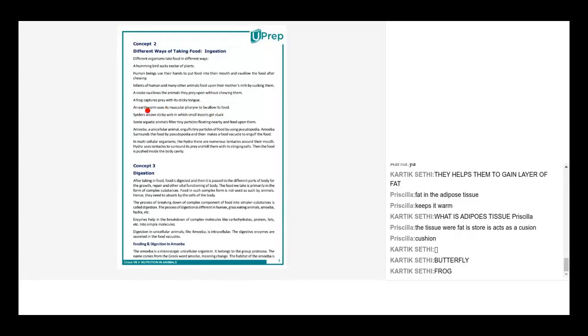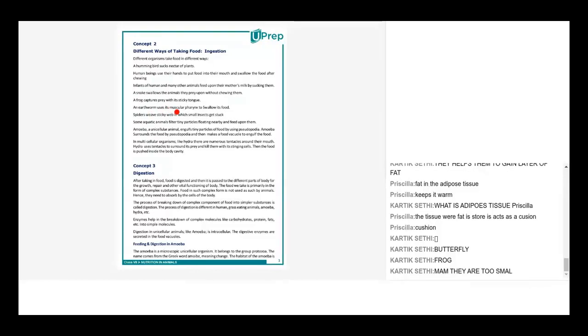An earthworm uses its muscular pharynx to swallow its food. An earthworm is the simplest form of, I may say, an animal form. It's kind of straight. It doesn't have a complicated or complex digestive system. It's like one long tube, right? So it has a muscular pharynx.